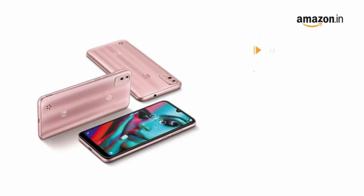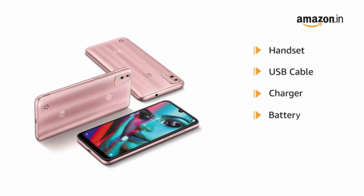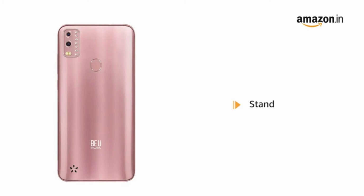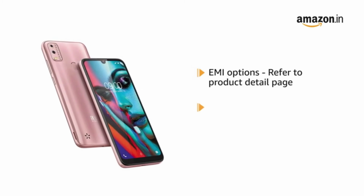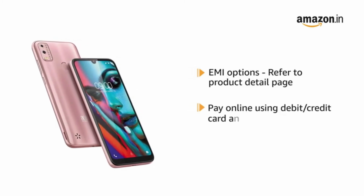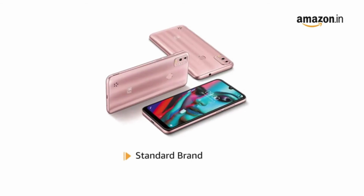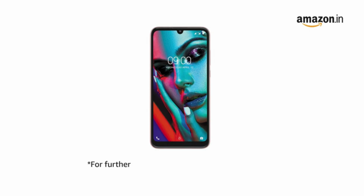The box includes handset, USB cable, charger, battery, back cover and screen protection. This product comes with standard brand warranty. For EMI options, refer to product detail page. Pay online using debit or credit card and net banking. For return or replacement policy, refer to product detail page. For further information, visit the product detail page.